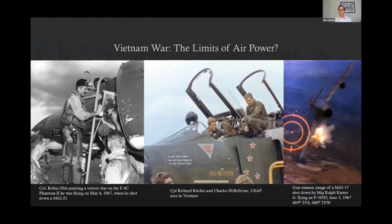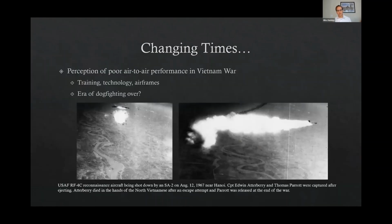But what's happening in these fights is that they're going a little bit differently. And this is for a number of reasons. There's a number of changes happening during and immediately after the Vietnam War that get the Air Force in particular, and this is a little bit true for the Navy as well, but it's certainly very true for the Air Force, reevaluating their approach to air-to-air combat. And they feel like something's going wrong here, and they need to recapture something that they feel may have been lost. And I want to point out what a couple of those things are.